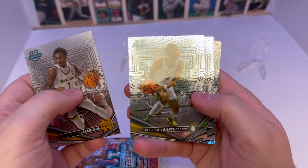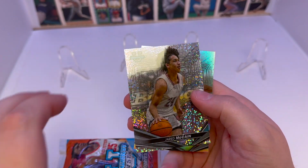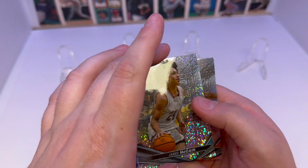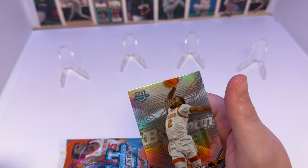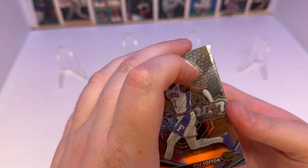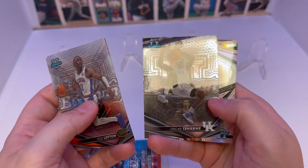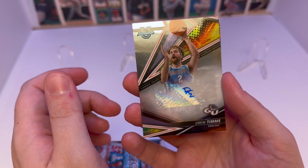J.J. Starling, Keyshawn Barthelemy, Mark Armstrong, Jared McCain. No number. Does have the dot sparkle, not the ice, but the dot. And Arterio Morris at the end there. Kyle Lofton, Jalen Hood-Schifino, Oscar Tshiebwe. Oh, and here's our second auto. Here he is, Drew Timm.